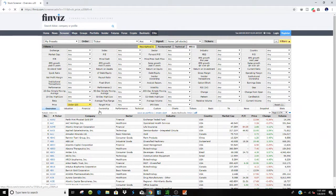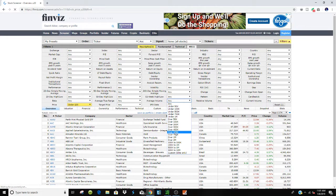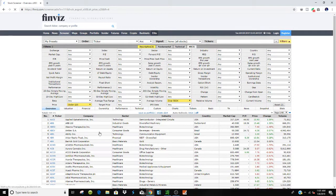The next thing we can do is go to the average volume right here. We're going to click on the drop arrow, have it load up, and then we want something over around 500,000 shares traded. This will give stocks room to run, room to jump. Now that cut it by more than half, so we have roughly 1,000 stocks still left to choose from.